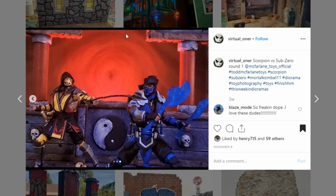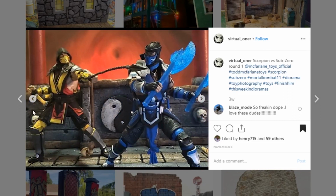Love the little columns, and then the stone up at the top does a great job for these pictures. Yeah, look at the paint on the ground there. That looks great. Awesome job.